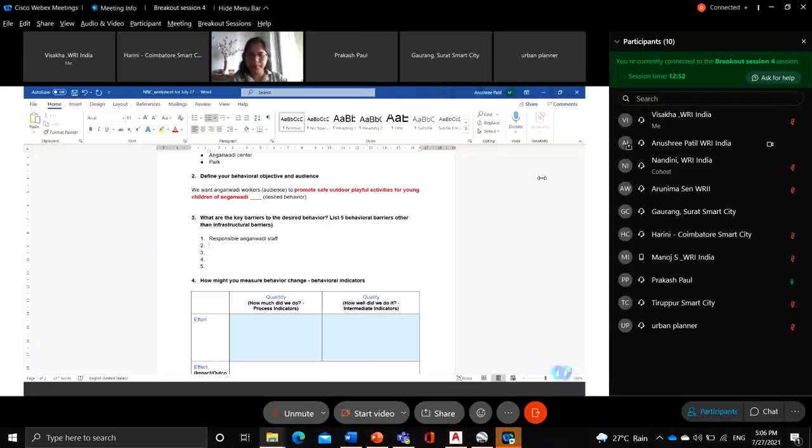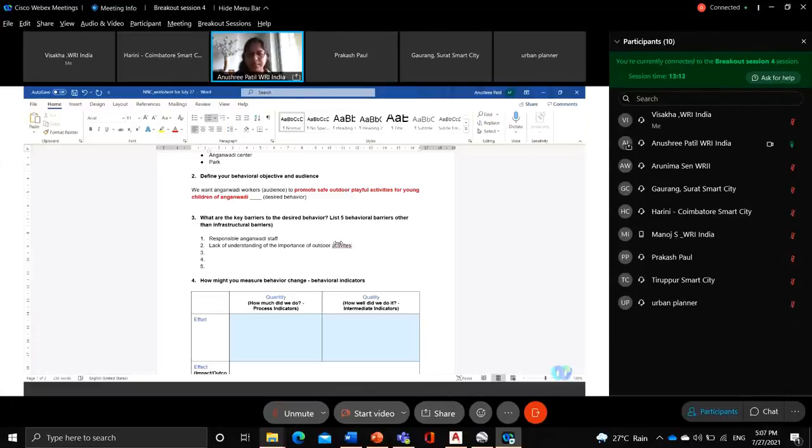Second point can be the lack of understanding of the importance of outdoor playful activities on early childhood development. I think that's also important because we know that sometimes there's a willingness to do this, but the lack of awareness or understanding creates an issue. So if we are able to provide that kind of awareness and information to the staff, they might actually do it. So yes. Any more ideas?